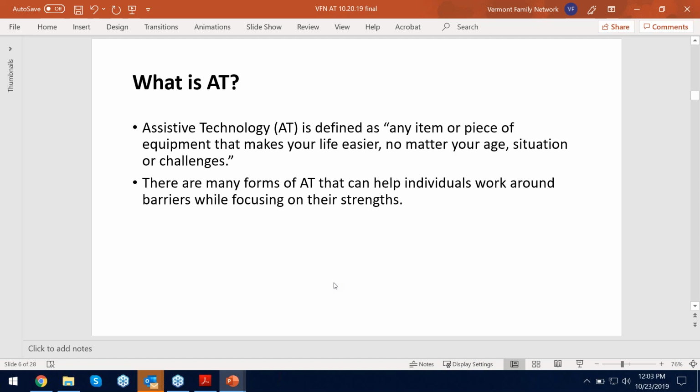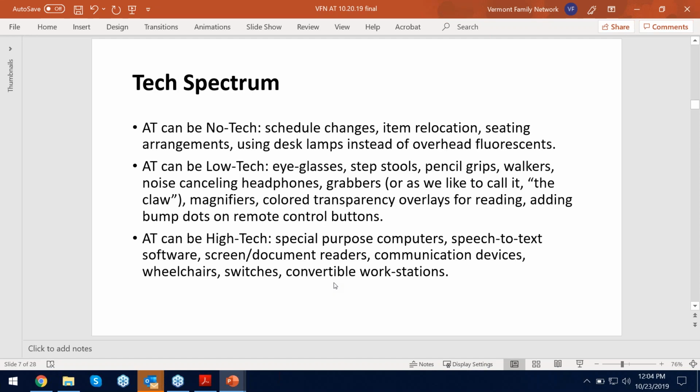The VFN fact sheet for assistive technology defines assistive technology, or AT, as any type of device or service that helps a person with a disability be more independent at home, at work, at school, or in the community. So you can see how those overlap. And there are many forms of assistive technology that can help individuals to work around barriers while always focusing on their strengths.